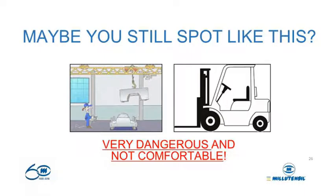Maybe you still spot like this, very dangerous and not comfortable. Come back a second. Probably you will think that this is something that doesn't happen anymore. That's not true. Believe me, even in very modern shops, you still see situations like this. So it's not something that you won't experience at all.